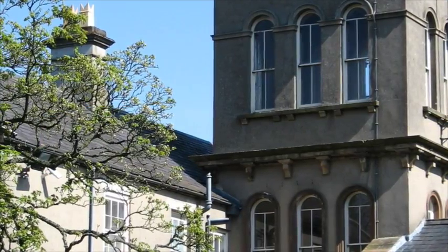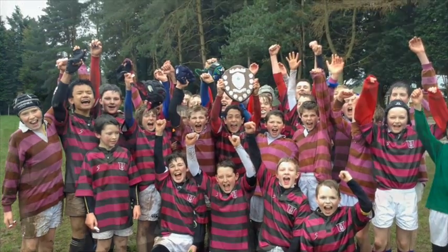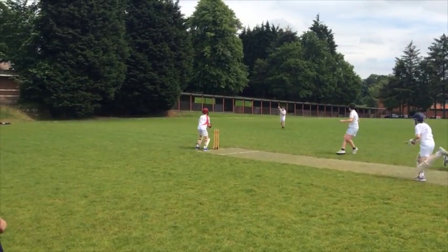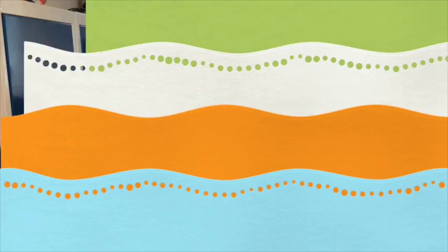After lunch, it's back to class for lessons. One afternoon per week you'll spend in games. For boys, that'll be spent playing rugby, and for girls, it'll be hockey. In the summertime, boys play cricket and girls have a chance to play tennis. Athletics also takes place in the summer term for both boys and girls.